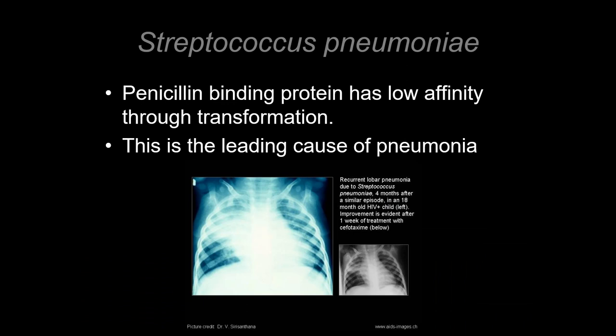Strep pneumoniae, this is, again, part of your normal flora. Penicillin binding protein is gonna have a low affinity, so again, it can't bind to the cell and hurt the cell wall. Let's see, anything else I wanted you to know about this, aside from what I already put on the slide? This is, again, part of your normal flora, but if it gets to the lungs, it's not supposed to be there, and so then it can cause pneumonia once it gets into the lungs. It actually likes to live inside your nose and is perfectly happy in your nose.